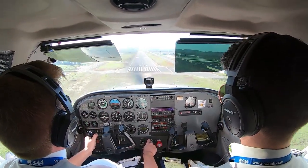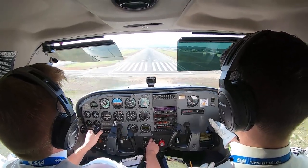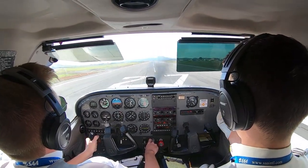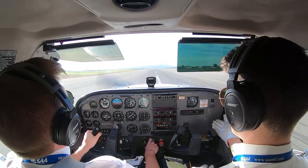Keep that nose down. Yep. Look at that. Perfect. Round out. A little bit lower and flare. More back pressure. Want to hold it level, remember? Yep. Hold it up.